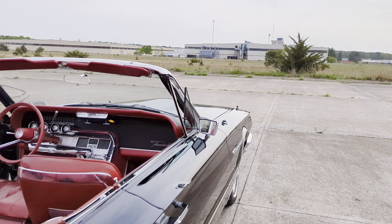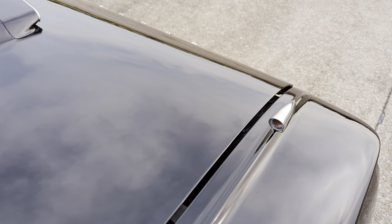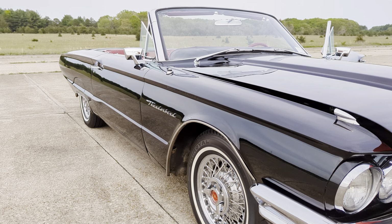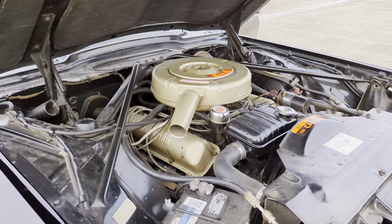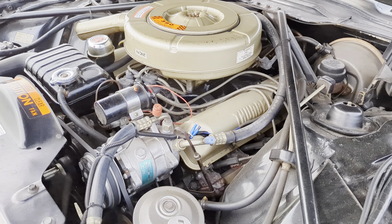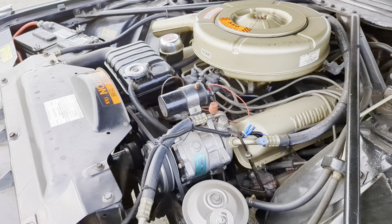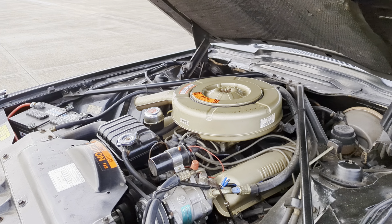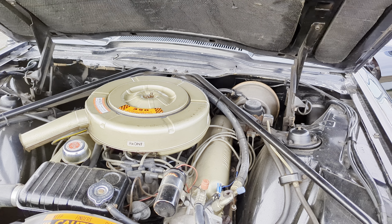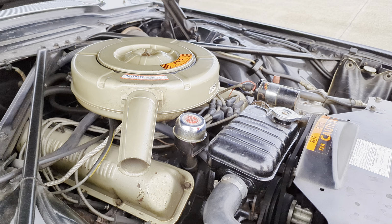You want me to check out into the hood, Tim? Sure. Yes, 390, power brakes, power steering. Oh, it's got air too, huh? Sounds so good. Man, these things had so many great options for the day, right? He really is. The 390 was in a lot of their cars.